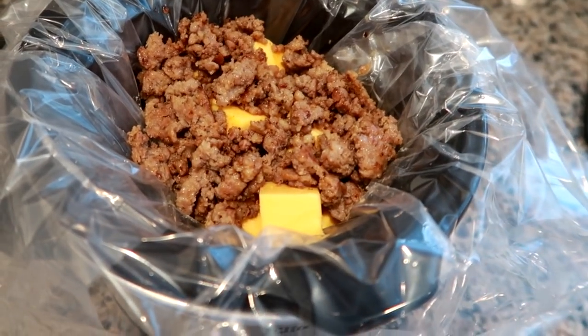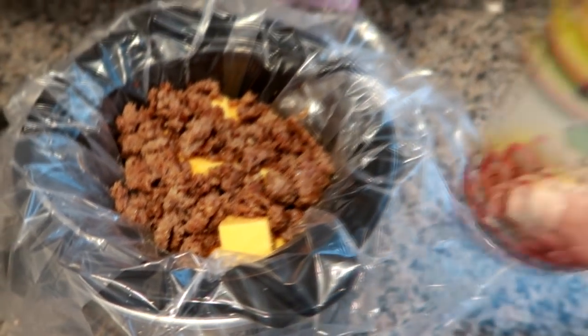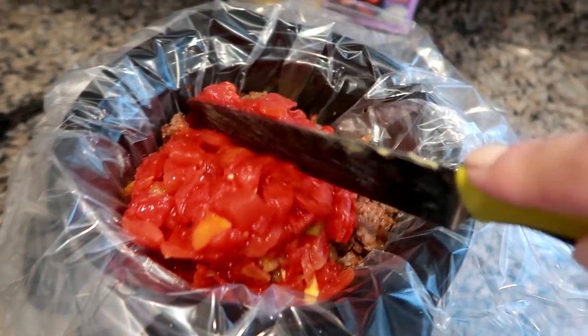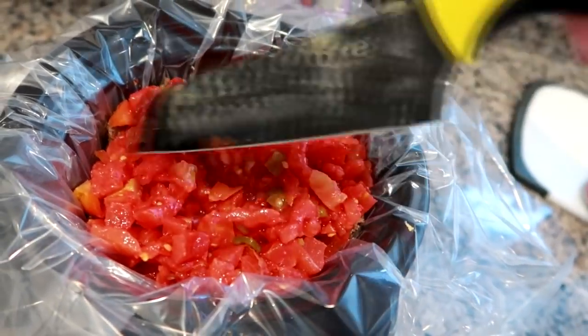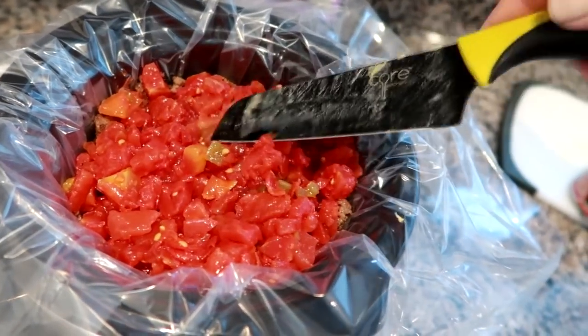Alright, so I cubed up half of the Velveeta, I put half of the ground cooked sausage in, and then I'm just going to take the Rotel. I'm not going to drain it, there's very little liquid in there anyways, and I'm just going to kind of flatten that out, like that. You can't really stir it well yet because the cheese is all in cubes.